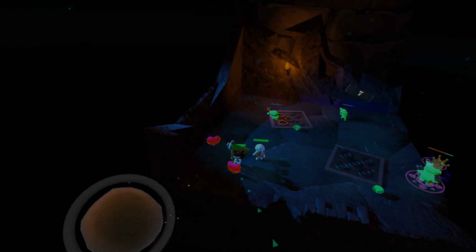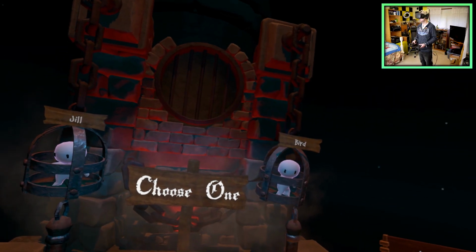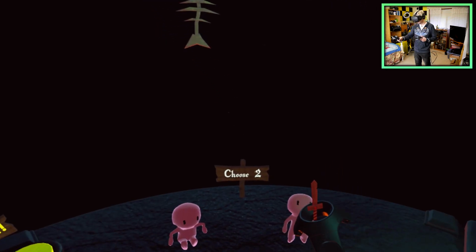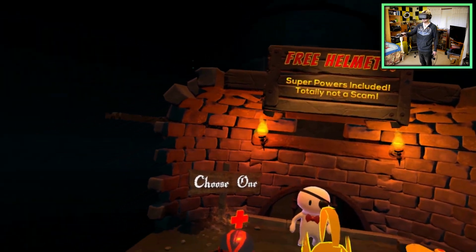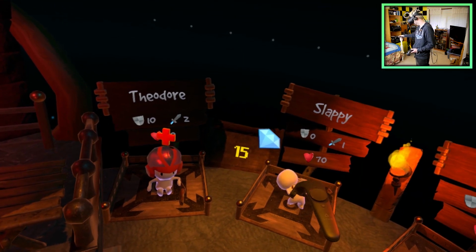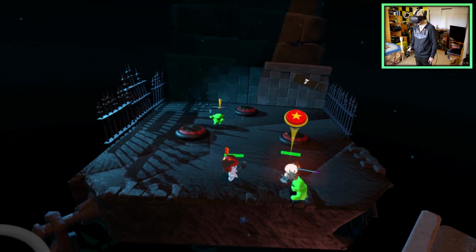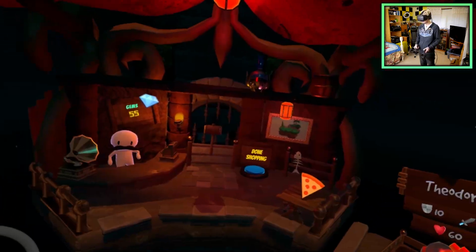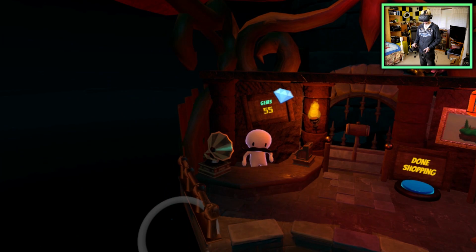Number 2, Marshmallow Melee. Marshmallow Melee is a dungeon crawler where the player controls 2 to 3 tiny marshmallow warriors who can be equipped with various types of weapons and helmets. The weapons range from fish bones to swords to cactuses to roosters to bow and arrows, and the helmets provide unique special abilities such as healing, for example. Players can also upgrade their weapons and stats via a shop that appears every few levels.